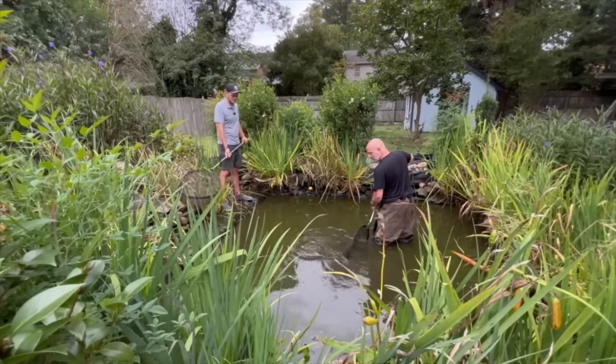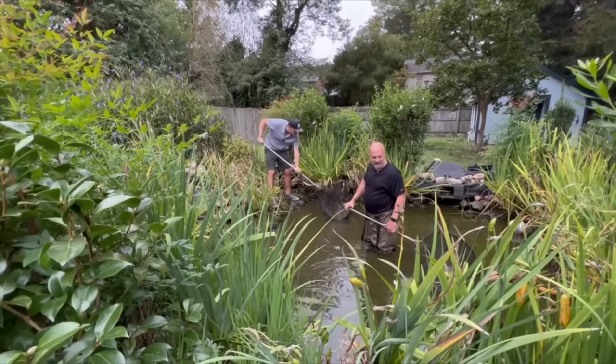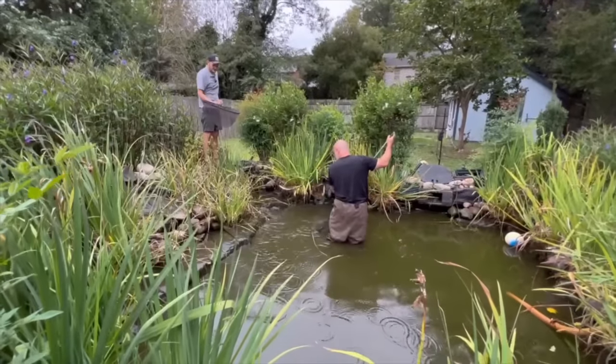A lot more water in here than I thought there would be. There's a lot more mud too. The anticipation is killing me. Oh, here's a big fella. Oh!